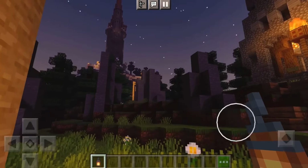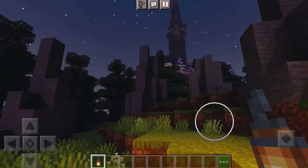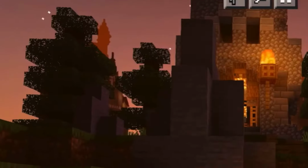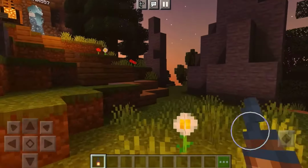Wow, look at it. This entrance is a little underwhelming because I don't... Where are we supposed to go? I don't see the whole Hogwarts. Oh, is it? Oh, it's behind there. Oh, wait, never mind. It's not underwhelming. I take back what I said.